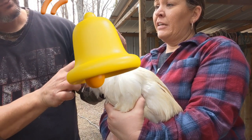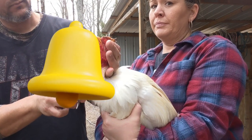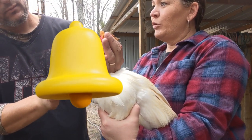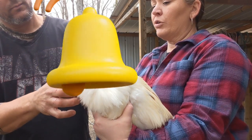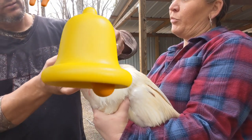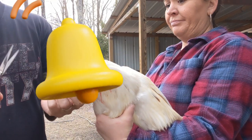Game cop, right. And they are also used for game purposes, correct? Correct. So in Florida, where it doesn't get cold or frostbite or gangrene, what would be your reason for cutting it then? Well, if it's a game cop and you're going to fight it, it's for preventative. It's so the other rooster has nothing to grab onto. Right.